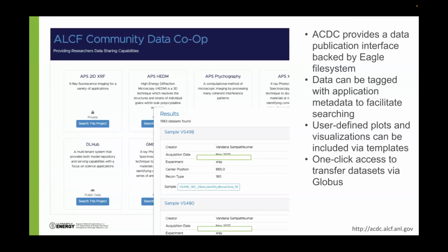And I mentioned AC/DC, so this is just a screenshot of AC/DC. The point here is just that having your data on a file system makes it accessible to you. Sharing it with a Globus collection makes it accessible to other people, but doesn't always make it conveniently findable. And so some way of capturing metadata that allows you to search and find what you're looking for in your data is enabled by AC/DC. So if this is of interest to you, we could work with you to expose your data here. We're still working on developing this.